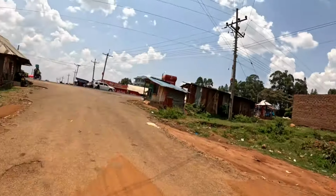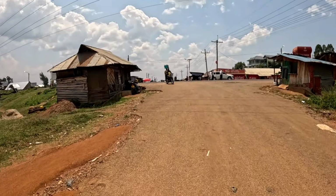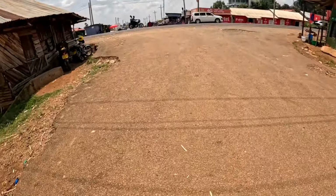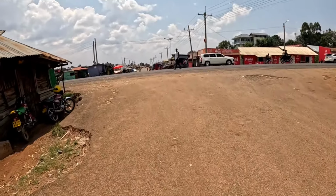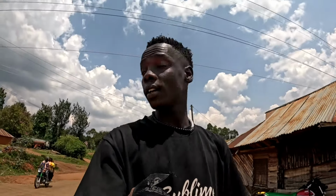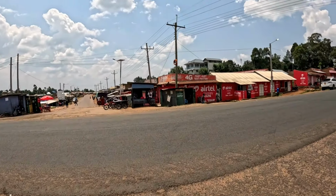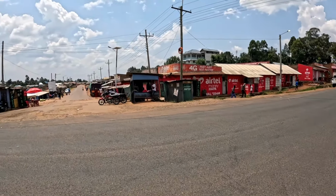So, guys, we have just arrived here at the village market. But guys, we are just on a walk. They're going to check where I can get some Irish potato, so that I can go back and do the preparation for lunch, guys.